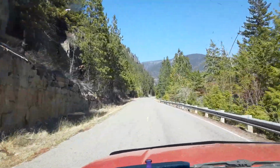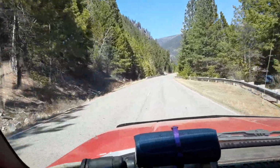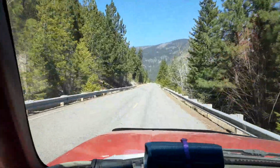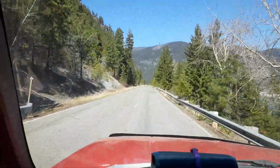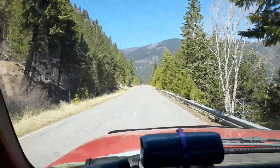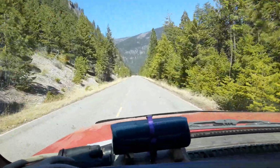Not much traffic on this road, as you can tell. It's like this all the time. Probably why that gal back there is on her bicycle over here instead of the other side. Actually, I've seen a lot of bicyclists over here now that I think about it. Motorcyclists too. It's a really good road for that. Okay, where are those big rocks I wanted to stop at?